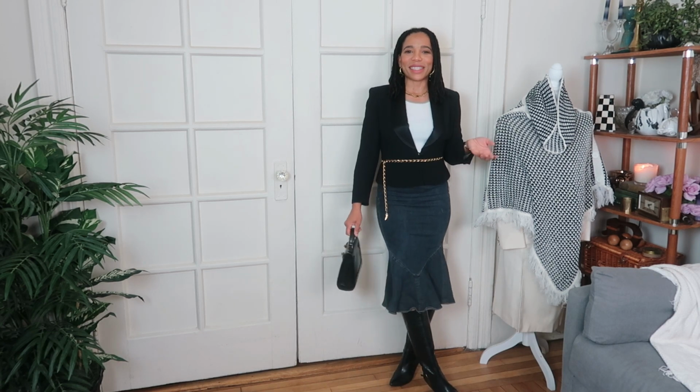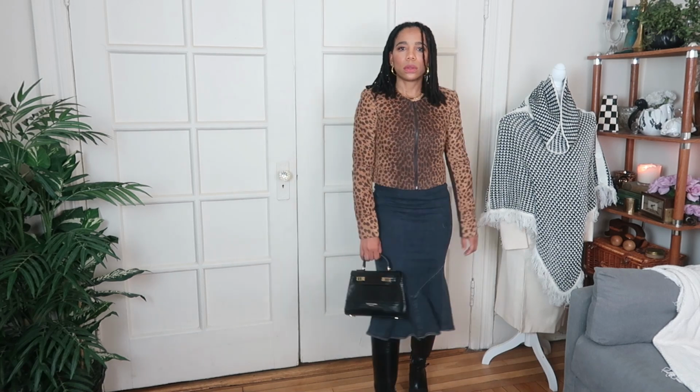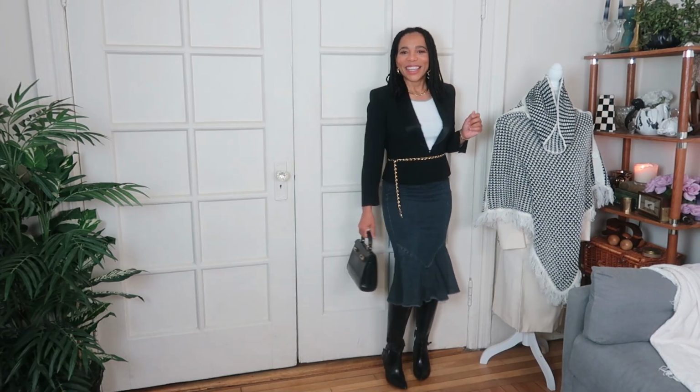But yeah, I'm very surprised by this. I didn't know that I would have liked it as much as this. So this is what the skirt looks like. I love it dressed up. This is so cute. But yeah, this is the next thing that I got.